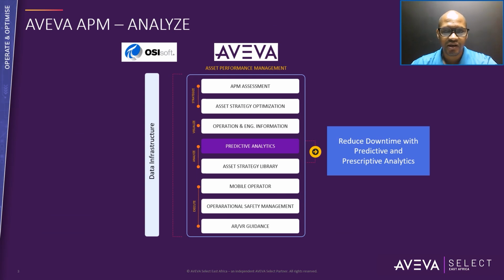Now let's look at the analysis board and what are the different solutions available within the AVEVA solution stack. This technology has a strong return on investment, and customers see immediate and significant reduction in downtime and maintenance costs.